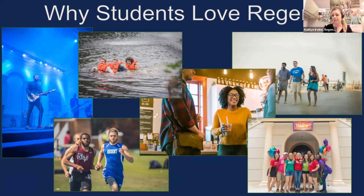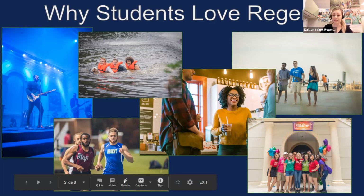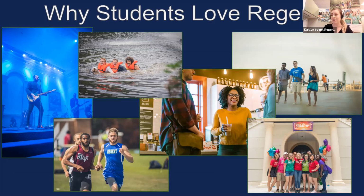And our student services has done a really good job of creatively adapting these activities to remain within COVID guidelines, but make sure that we still have things going on for students to get involved with. So if you're coming and staying on campus, don't worry, there's still a lot to participate in.